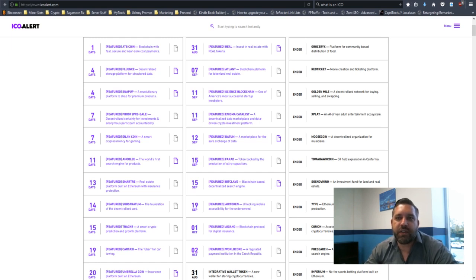The majority of ICOs or token sales are Ethereum based, so typically the majority are a fork of the Ethereum blockchain. That's pretty much one of the biggest weights that has sent Ethereum to where it's at, around $380 a coin right now. It's because so many people are using it for token sales.